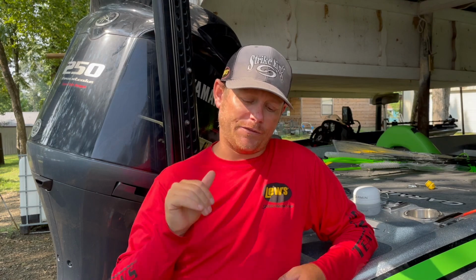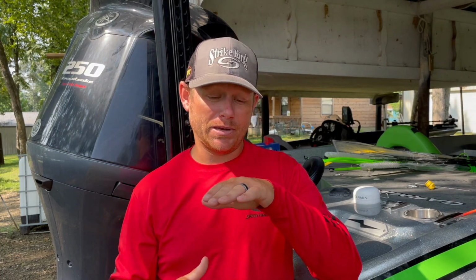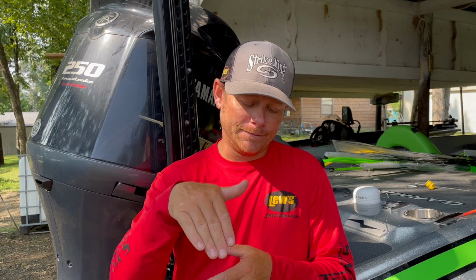If you're sitting in the channel itself and casting up onto the flat and dragging it down, 9 times out of 10, you're missing those fish that are on the drop-off, especially if you're throwing a deep diving crankbait or any type of moving bait, because there's almost no way that you can take that bait straight down that ledge and set up on that creek channel. So it's really, really hard to position in that situation.